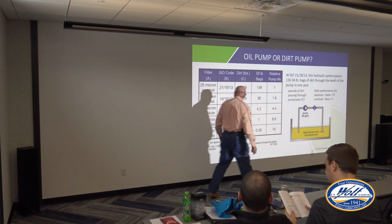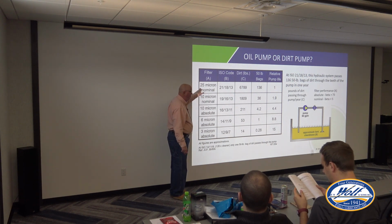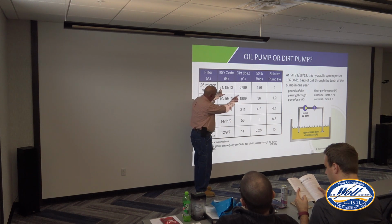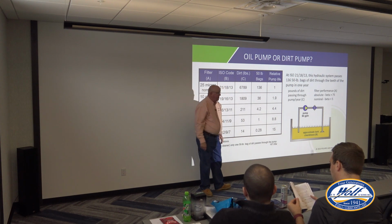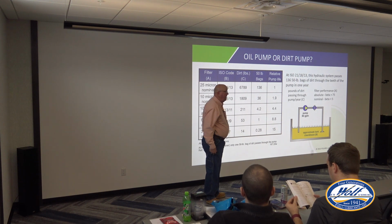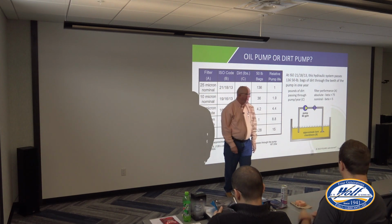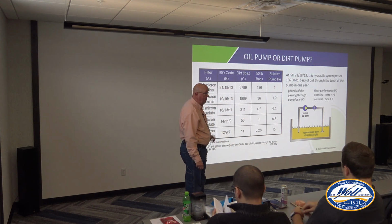21/18/13. You bring that in, you offload that off that truck, and you run it through a 25 micron nominal filter before you put it in your tank, as it's going into your tank. So the cleanliness code is going to be 21/18/13. You didn't change that. You're going to run 6,789 pounds of dirt through your pump in 1 year. That's 136 50-pound bags of dirt that are going to go through your pump in 1 year. That's why we say, is it an oil pump or a dirt pump?